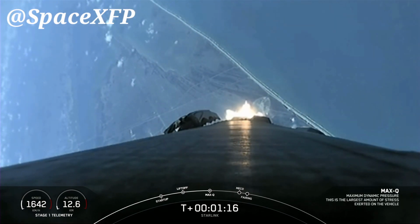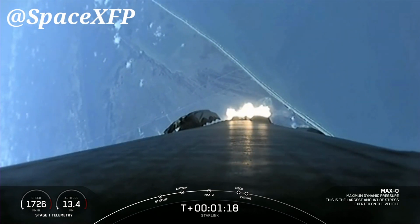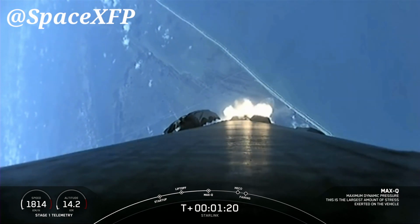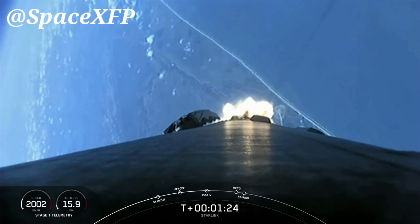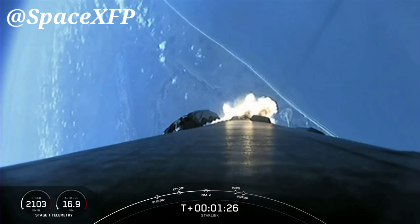Max Q. And there was max Q. We are getting some great views of this daytime liftoff. In about a minute, we have 3 events happening in quick succession.